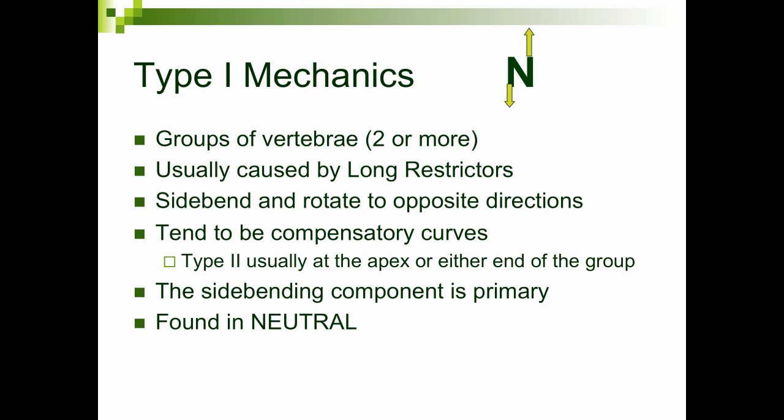But if you find a type 1, you should look above and below and find out if there is a type 2 that's setting it up, right? They're usually in response to something. The side bending component is the most significant part of this. So that's the part that you want to treat. And they're found in neutral.